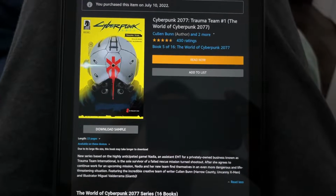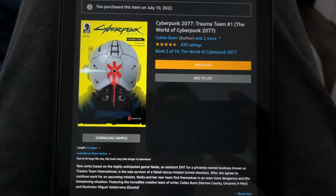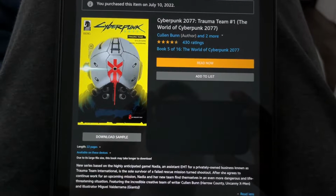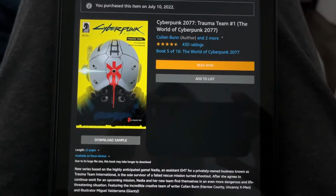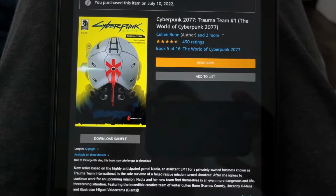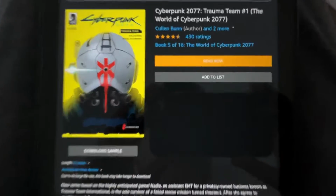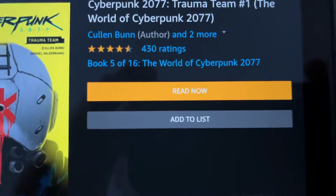Hi everyone, today I want to talk to you about the first comic book in the Cyberpunk 2077 series from Dark Horse. There are actually a few different series of comic books that they've produced, but this is the first one. This is Cyberpunk 2077, Trauma Team #1, and it's part of the world of Cyberpunk 2077. As you can see, it says there are 5 of 16 books in this series.